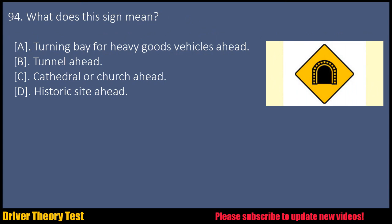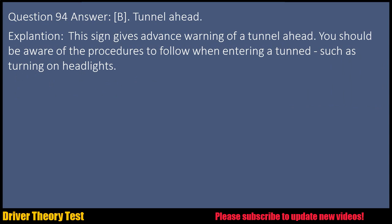Question 94. What does this sign mean? A. Turning bay for heavy goods vehicles ahead. B. Tunnel ahead. C. Cathedral or church ahead. D. Historic site ahead.